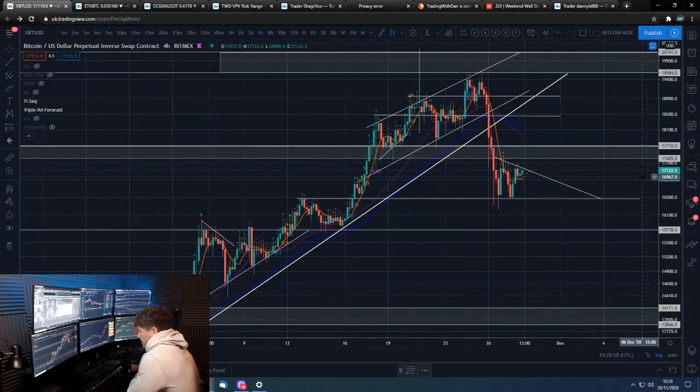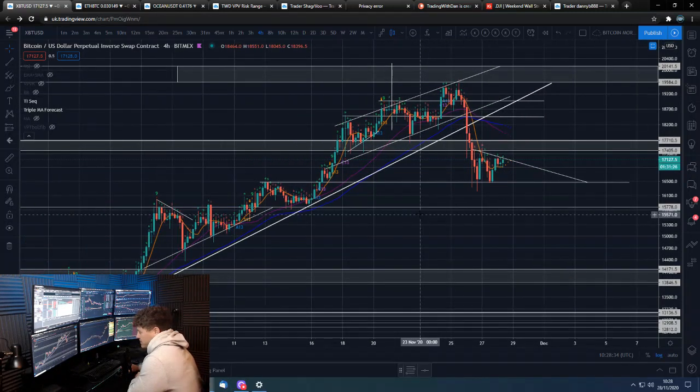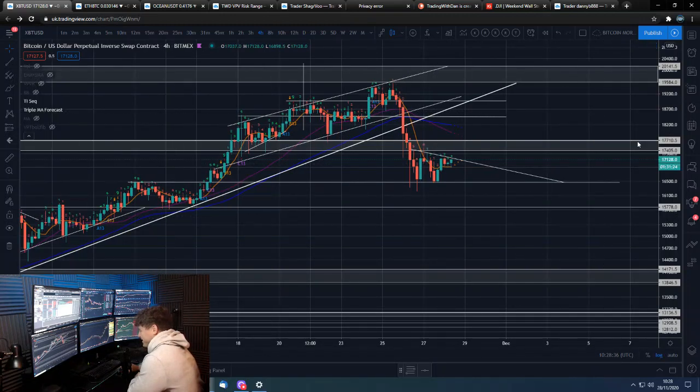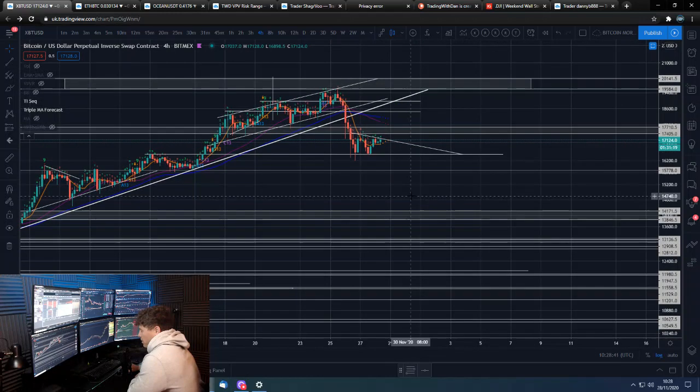So yeah, just gotta bear all that in mind before we get too excited FOMOing into positions. Also, we kind of know moves come in threes. So a lot of people are not necessarily expecting another move down now.